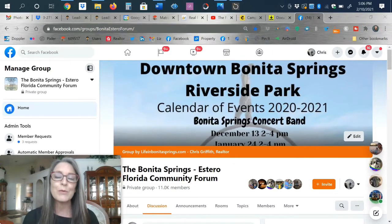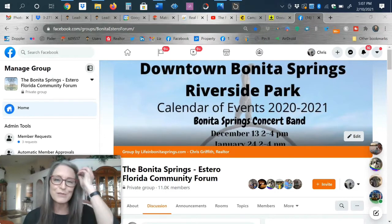So the most affordable bricks and mortar single family home in the Bonita Springs area is listed for $199,000, and the most expensive single family home in Bonita Springs, Florida is listed for just under $15 million on Barefoot Beach. So somewhere in between 200 and 15 million is likely your dream home.